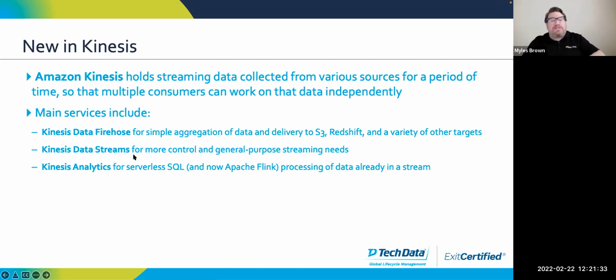Kinesis data streams is just a much more generic, hey, I write the consumer as well as the producer that puts the data in. And so I use APIs to go and build those consumers, and I can have multiple consumers, but I'm also on the hook for managing them and making sure that, if they die, then their replacement comes up. So you get more control, but there's more work to do.